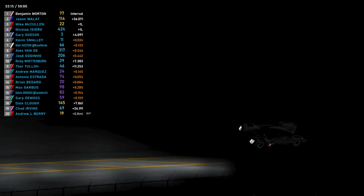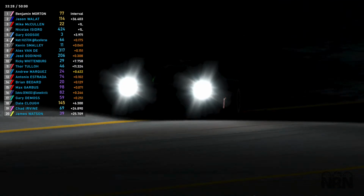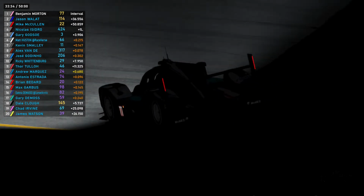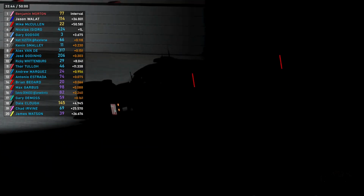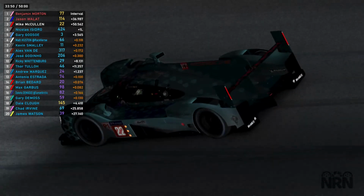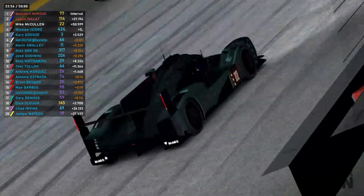Still at the front of the field, Benjamin Morton. I don't know if it was a ton of practice laps or what. The strategy call has been brilliant to this point, showing a lead of 36 seconds and growing over Jason Wallet. In fact, he's going to be close to putting Wallet a lap down here. He's only about 10 seconds behind him. There's Wallet, your second place running car. Like Mccullen runs third. Mccullen back on the lead lap, but he's 50 seconds back, so he'll be going a lap down once again here real shortly.